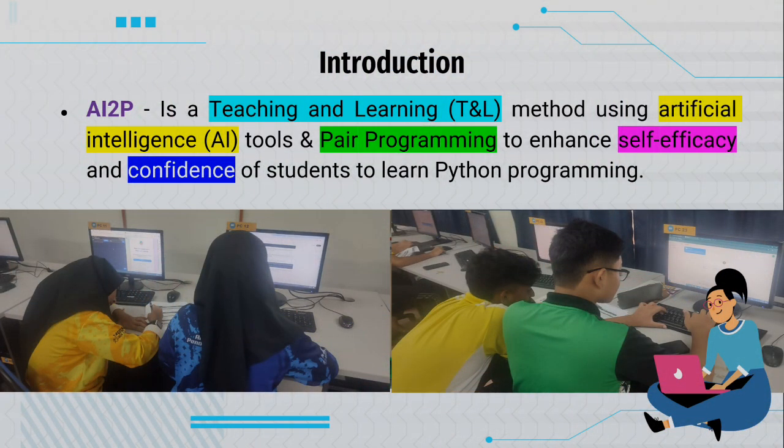What is AI2P? AI2P is a teaching and learning method using artificial intelligence AI tools and pair programming to enhance self-efficacy and confidence of students to learn Python programming.